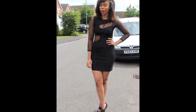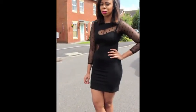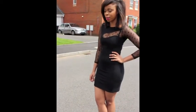I bought it for £13. Roxy Diaz wore a similar one on 106 and Park. I'm not sure what brand it is, but I'll find out and tag it in the video.